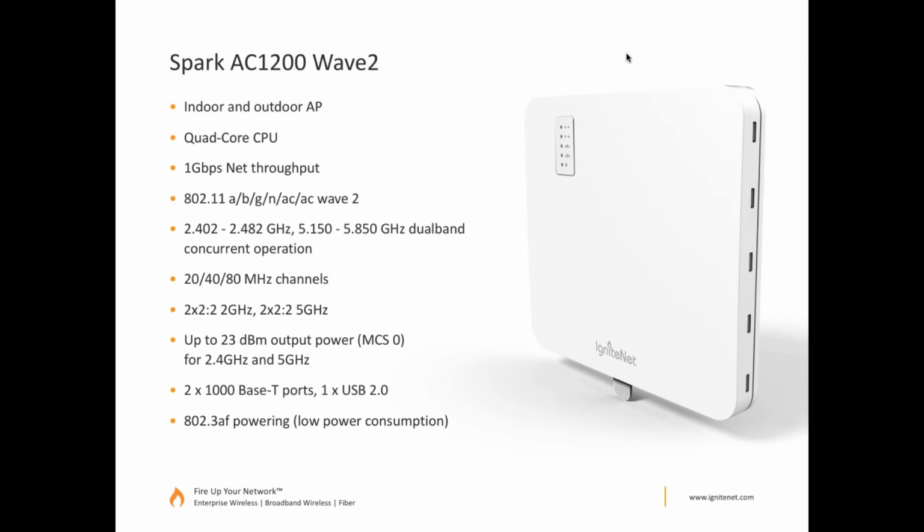It has 2 gigabit copper ports, one for connecting to, say, the network as like an uplink port, and one if you want to add, a lot of people add like cameras. So if they're putting them outside, they have cameras and Wi-Fi located in the same spot. And this product is 802.3 AF PoE compliant, supported.